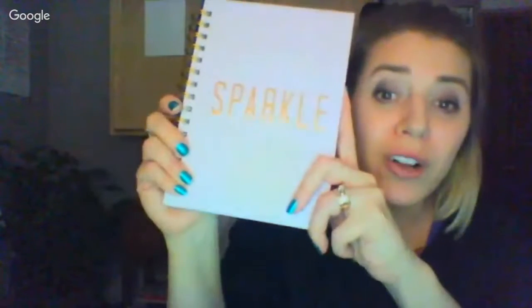A focus notebook. Okay, ladies, seriously, I was at Target. Can you read this? It says sparkle on it. How fun is that? It says, do more of what makes you sparkle. Target has the best notebooks. I mean, it's wood. It's got a good spiral on it. These are the kind of notebooks you need every single month. I get a new one every month.